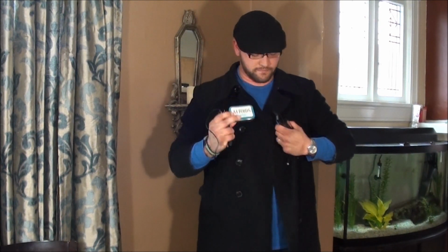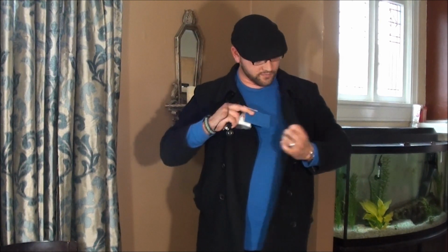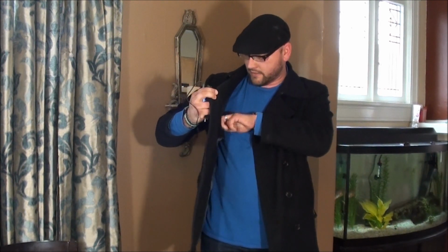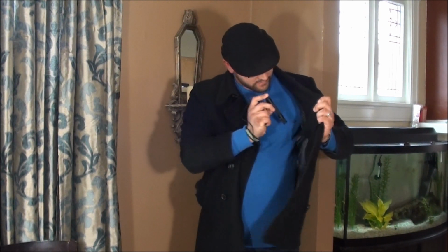So, Urban EDC tin. Usually go in that inside pocket there. I'll usually have the radio kind of close by, so I'll have it in this pocket. Here's my notepad. That'll also be next to the Altoids tin. My mini I'll keep in this other inside pocket. I'll usually have my primary flashlight in this pocket.